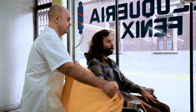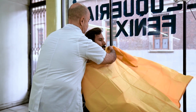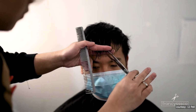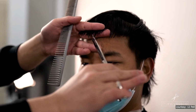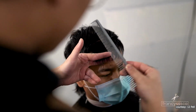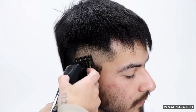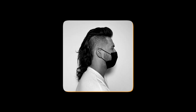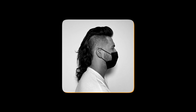Like most hairstyles, you need a maintenance trim for the modern mullet after 6 to 8 weeks. While it might look like a low-maintenance style, the mullet does need a little upkeep to keep it looking sharp. The sides, especially if you've got a fade, need regular trims to maintain balance. And be careful with the length in the back. You don't want it to turn into a rat tail.